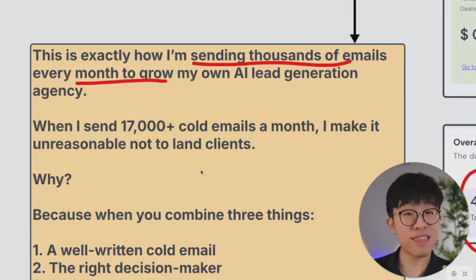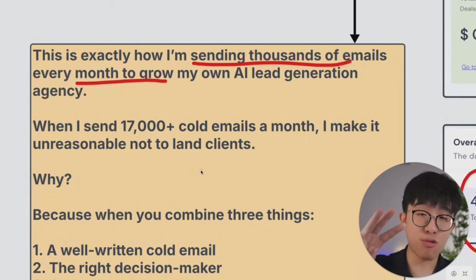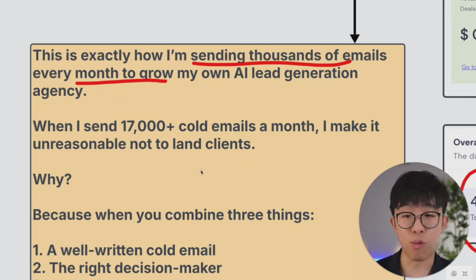So even over here, when I sent 17,000 emails in a single month, in a way, if you think about it, I make it unreasonable for myself not to land clients. If I'm reaching out to 17,000 people, don't you think I'm going to find at least one person, two people, maybe even 3 or 4 people who are interested in working with me, right?